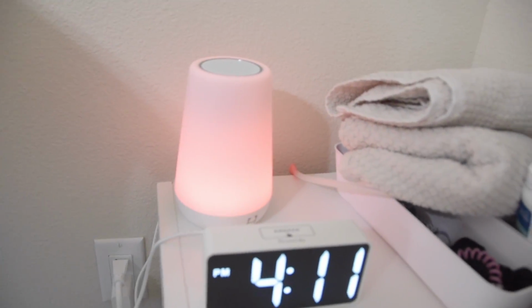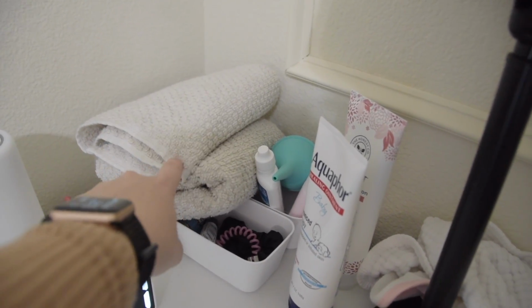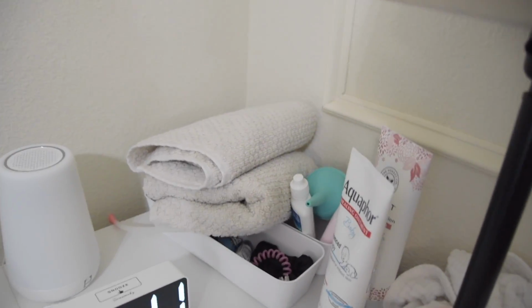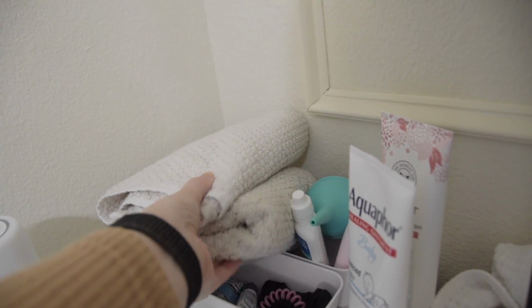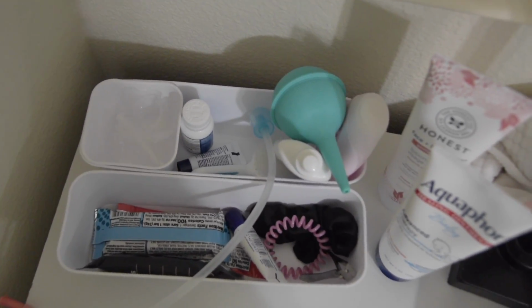Behind it I also have her sound machine, pretty self-explanatory. Over here I have some extra towels. I put these down over our breastfeeding pillow because I use that in the middle of the night to have extra hands free. When I use the pillow, she's extra supported, so I have one hand to hold my phone, and that's when I can watch my TV shows with my AirPods. So I have some extra towels here because she has spit up on them, milk gets all over them, it gets messy over here.